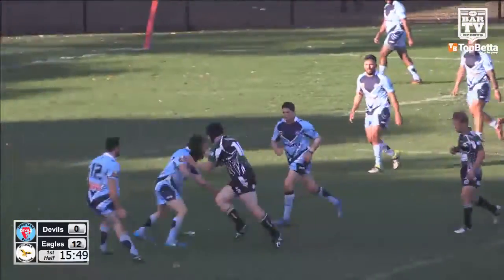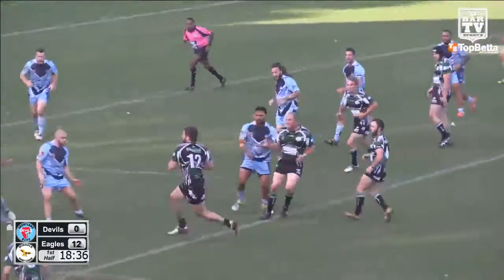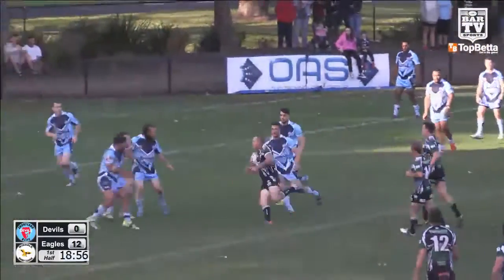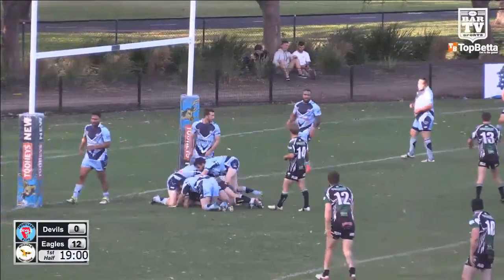Again, Windale strikes for a third time. Good run there from Harkis. He goes playing the short side. Davis tries to get an arm free. He's wrapped up there. Here we go, this is the big 16. Jai Jobson charging forward. Good run there, it's the last tackle.